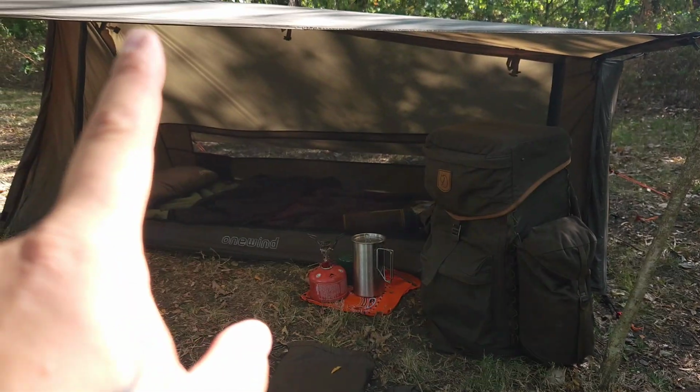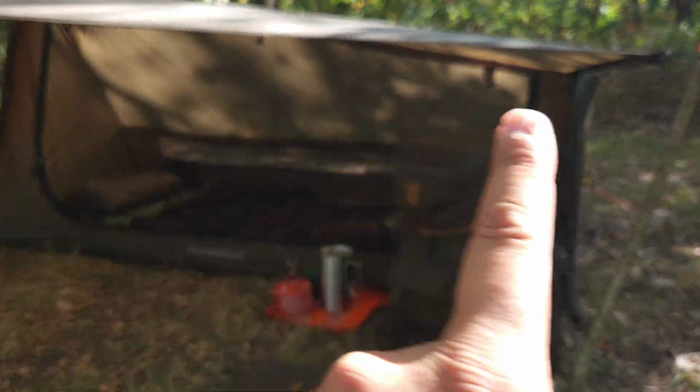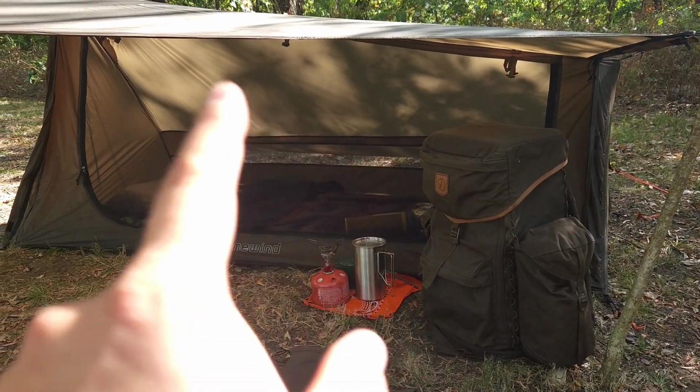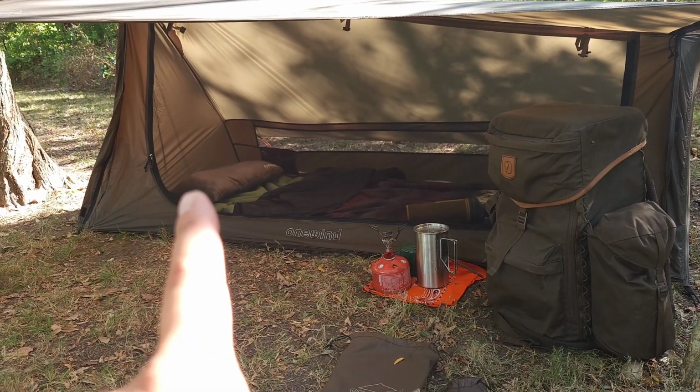I'd be interested to see, obviously when I was out here it didn't rain at all, if the water would kind of pool down here and you can collect it, maybe in your canteen or something like that. You could definitely do that. You could set the porch up in such a way that you could collect water. But so it's a little taller over here.